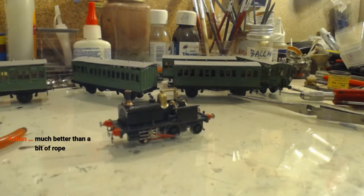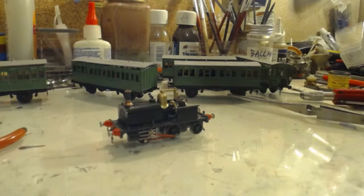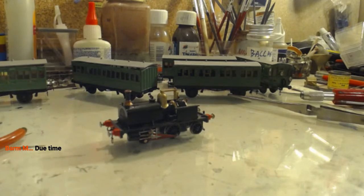Well, in reality, she needs a lot more doing than just the roof and the pickups. She actually still needs some brass bearings adding for the driving wheels, because they currently have none. So she wouldn't run very long like that. That was done for the testing of the motor to make sure she could run all right. Which of course turned out she could. I've never got round to adding any. I have some in a box, but they can stay there for now. Much better than a bit of rope. Indeed, in due time.